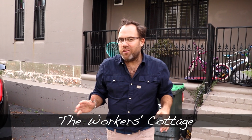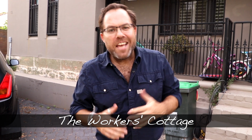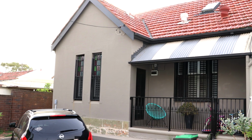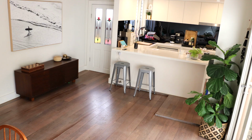I'm here in Marrickville in the inner west of Sydney, and this original Workers Cottage behind me is owned by a young family, Toby and Renee, and their 2 young children. They've been renovating the whole home, but there is an issue with the floors, so I think we should go inside and take a look.